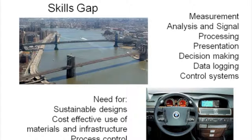Now, these are just some of the areas that our students and our future workforce will need not only to compete on a personal level, but also for us, as a country, to compete on the world stage. They're going to need to have these skills. They're going to need to have the ability to do measurements, to do analysis and signal processing, to do presentations, decision making, to know about data logging, control systems. Because we're going to need things like sustainable designs. We're going to need cost-effective use of materials and infrastructure and process control. So these are the things that our students, our future workers, are going to need to be proficient in.